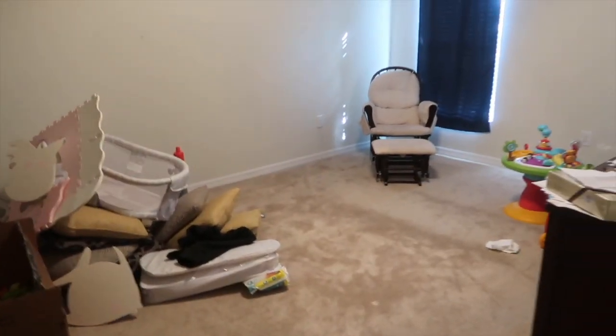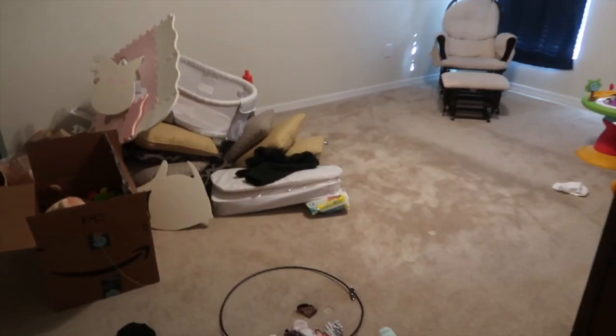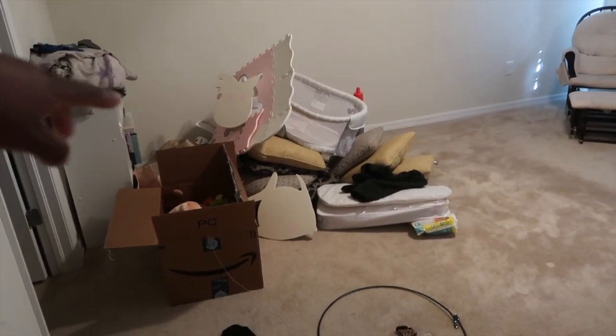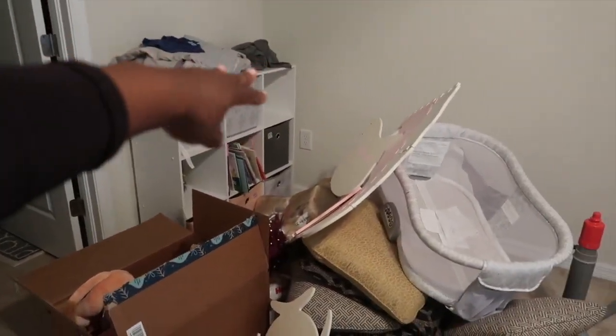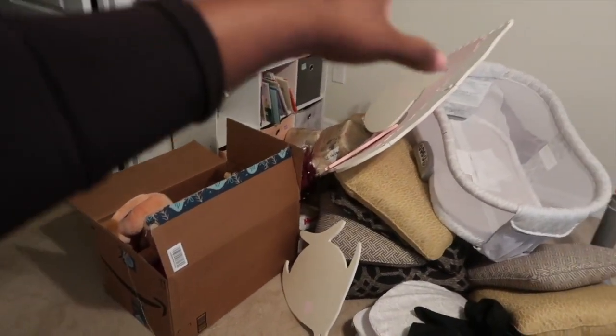So let me show you what it's looking like right now. As you can see, the room is pretty empty. So I did take this out of her closet. That is her little bookcase situation. That's just a box of her toys.